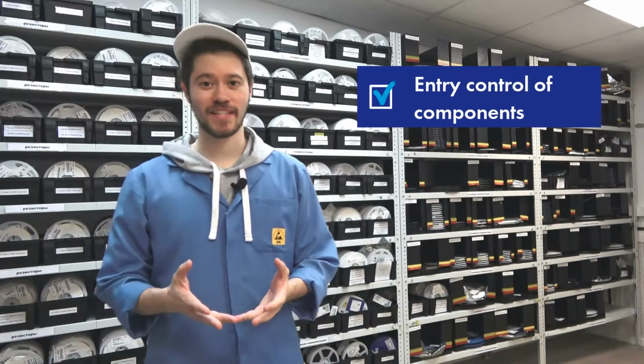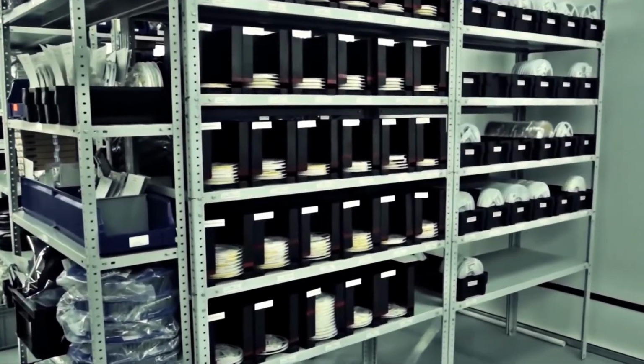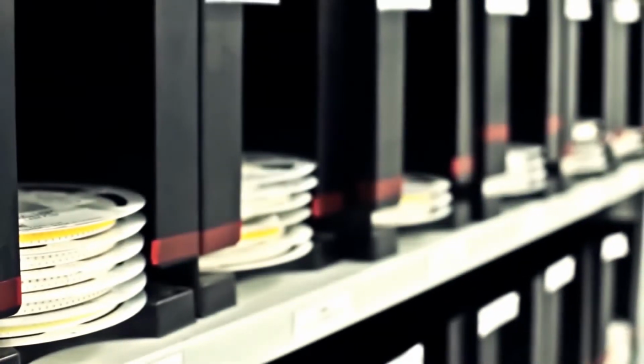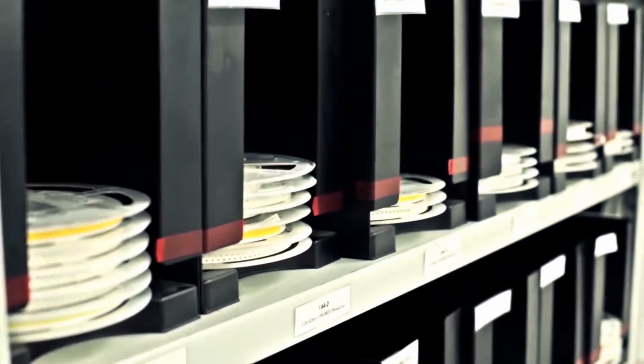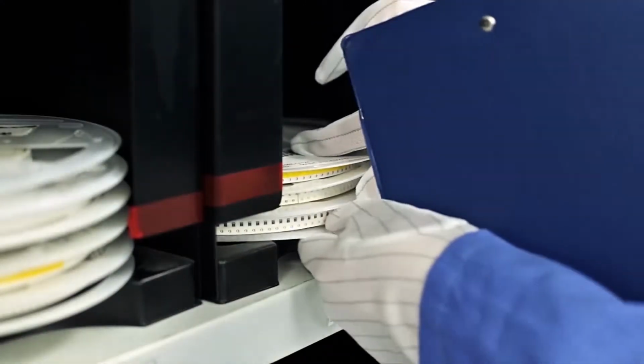A world-class manufacturing production covering SMT, assembly and package begins with the entry control of materials and components provided by leading suppliers, proven to be trustworthy over the years. All components are consumed according to the FIFO principle, which implies that first received components are used first. The storage conditions of microelectronics are strictly observed.